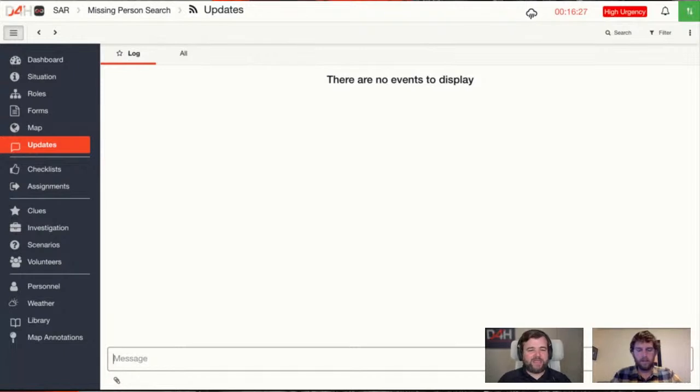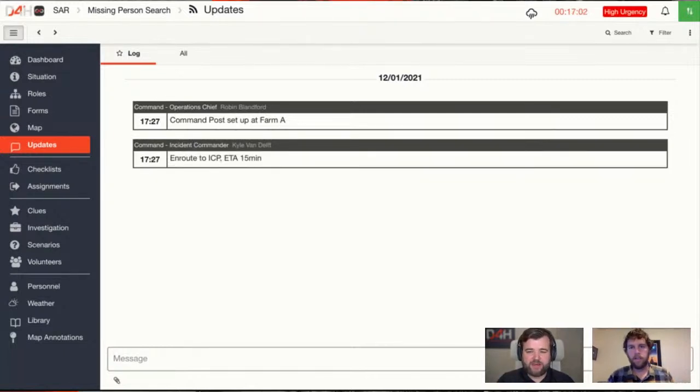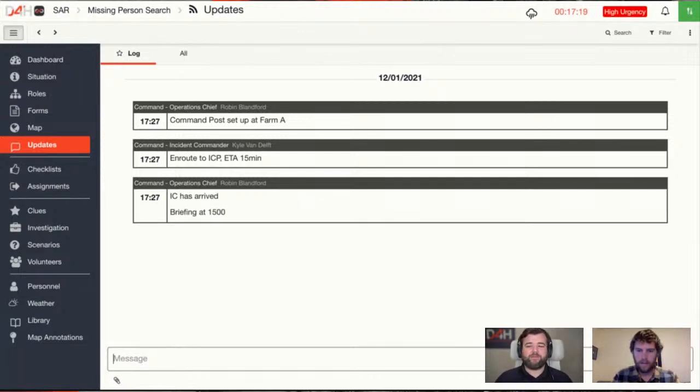Now, the log is where you're going to keep your whole set of actions, decisions, anything that happened. So for example, I could say, command post set up at farm A. Okay. And you can see that post has come in. Kyle, you might just drop in a post as well. That's come in with a timestamp now. You can see that everybody's going to be able to post in here who's got permission to do so. So you can see here, incident commander en route to ICP, ETA 15 minutes. And I might have an update. The IC has arrived. Briefing at 3:00. Okay, so you can kind of see how this is starting to come together. We're building out this log. And as the incident progresses, and everybody has their own log as well, you're going to see everything merging up into here.